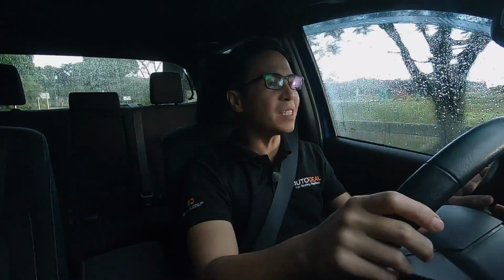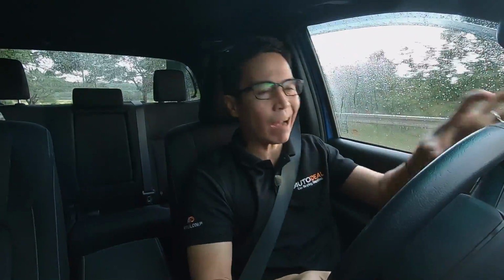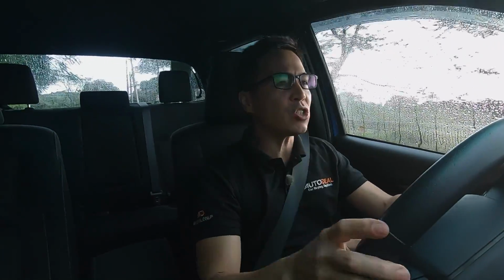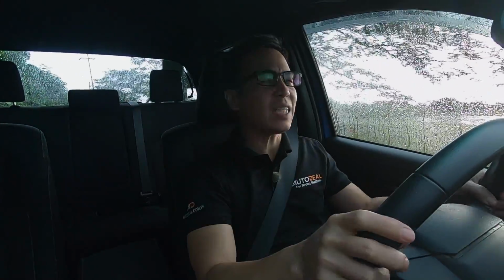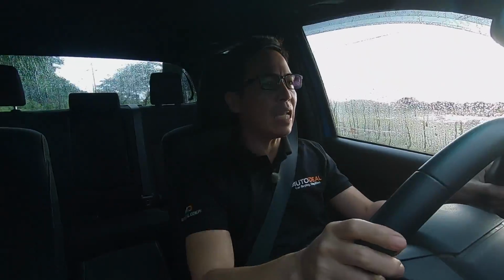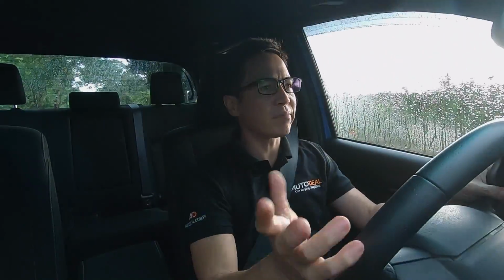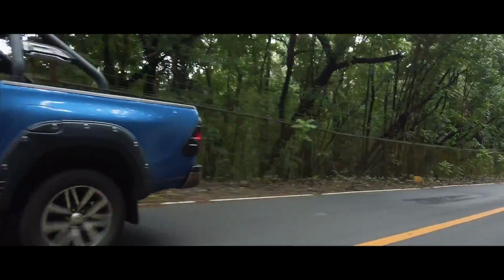The Hilux feels very torquey really, like it wants to jump into action immediately. Wow. The steering has good weight and feels good. The suspension is, well, you know what, that's the odd thing. The suspension actually feels a little bit better than its SUV counterpart, the Fortuner, which is very bizarre.